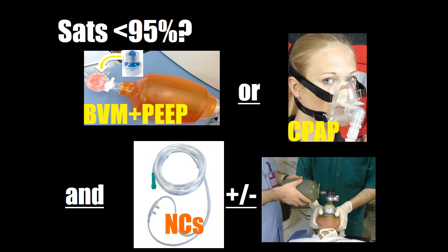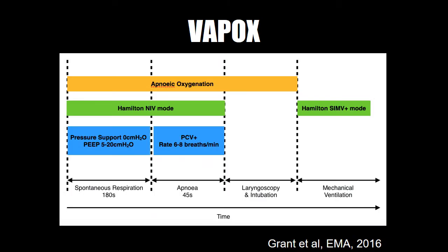So an alternative that we can use here is using the ventilator as a bag, or what's been called VAPOX. VAPOX was a paper published in the EMA from Queensland, where they used the Hamilton ventilator for pre-oxygenation and then apneic ventilation of the patient. Now, you can do it in several ways, and you don't actually need the Hamilton. This is a diagram from their study, which I've modified a little bit.